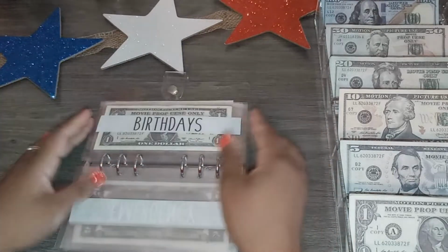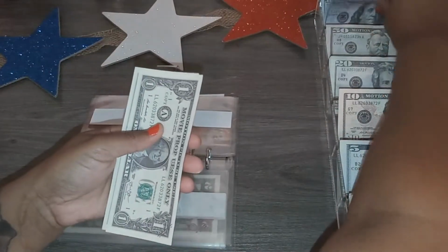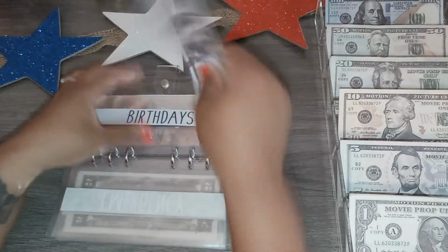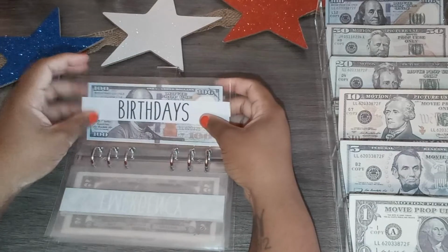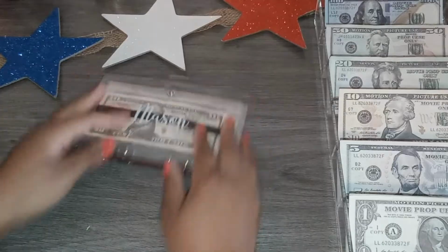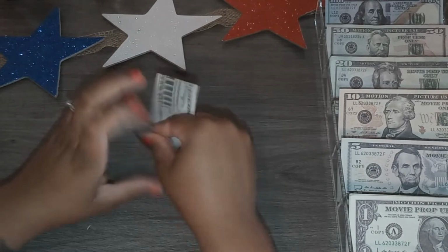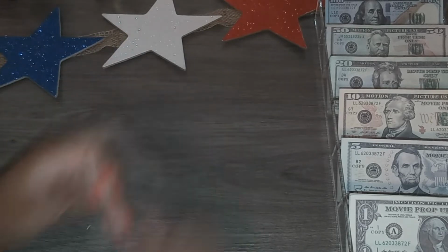Now the last one I'll be stuffing in here is birthdays, and I'm going to be putting in $100. And this is me working on my 2-year-old's birthday, which is July 30th. So, yeah, $102 in there. I'm planning to have his birthday either at the skating rink here or at our home. So, we'll see. That is it in this binder. And then gifts, my other sinking fund, will be getting $5. This is probably going to go towards my church tithes. And again, I know I should be putting in more, but I will eventually definitely do that.